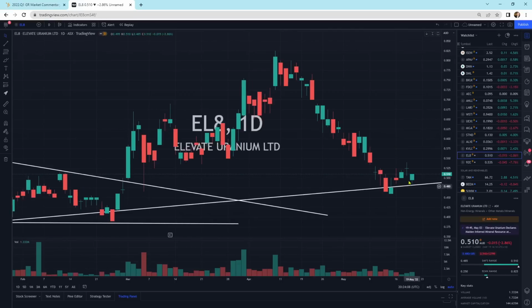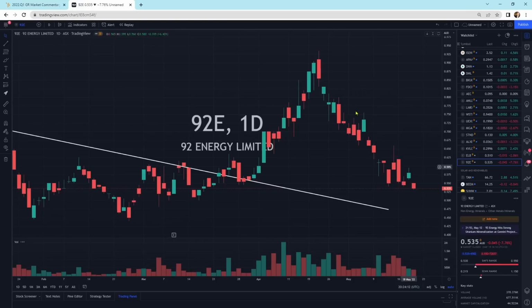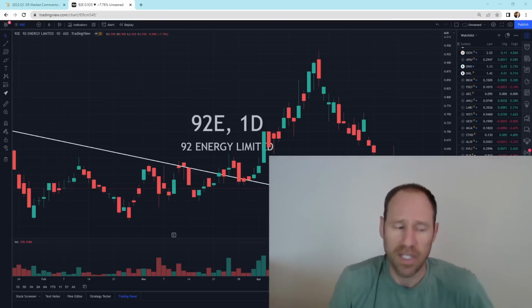Elevate right above support, little hammer candlestick there. That one's looking a lot better too. And 92E just moving sideways. It's still above all the support levels. Still looks good. Overall, guys, the uranium sector looks like we're trying to put in a bottom.